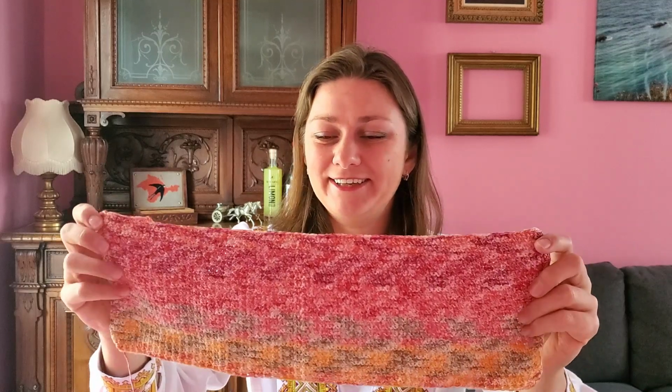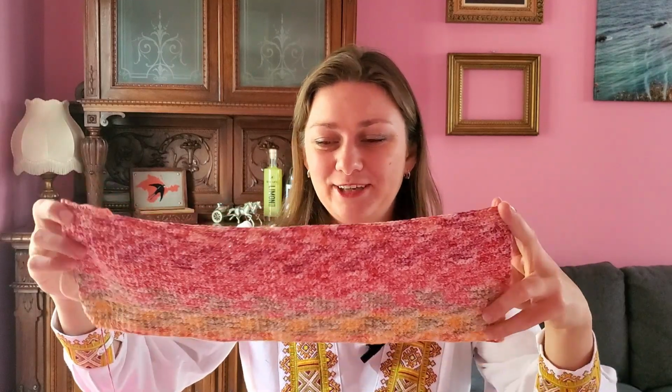So I was looking for patterns, and I found one, I will link it down below for sure. I think the name is something about summer camping, summer travel, and it's this nice top. The only difference is, why can't I just take a pattern and just follow the directions? It never happens. I always need to change something.